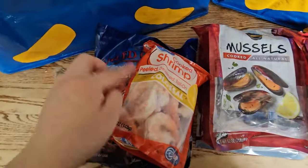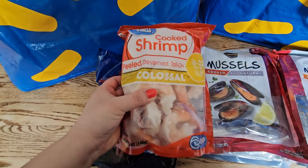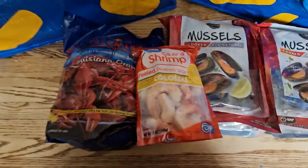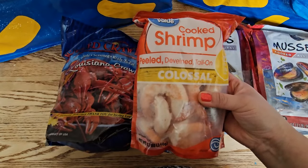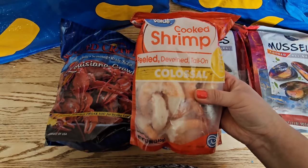I only got the really small one that I could find in the shrimp, because my husband and my son are really not big on shrimp, which is really odd. But my daughter and I love shrimp, so I got the colossal shrimp. Peeled, deveined, tail on, cooked shrimp.